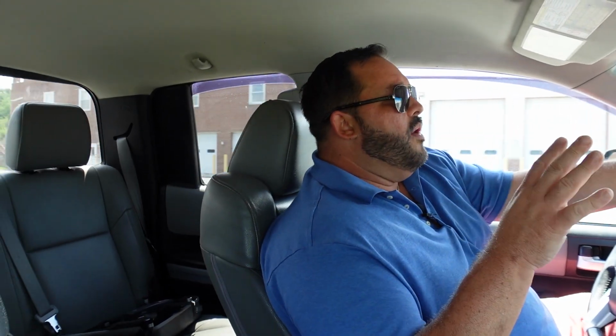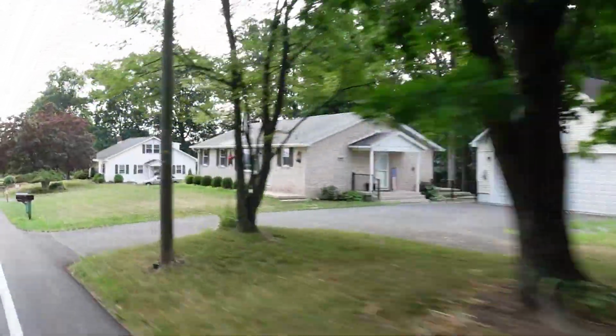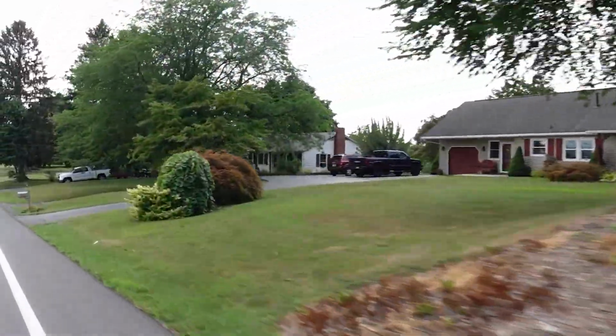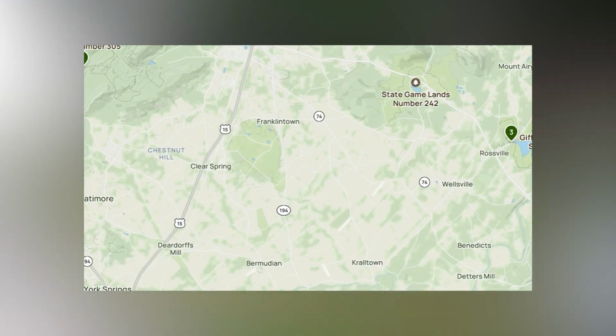So now we're going to make our way down south into Dover. That's going to be the next largest town on our way through Northern York. But we're going to be popping into these small little towns. Now don't blink or you're going to miss it. This town here is just south of Dillsburg. It's called Franklintown. Not very big, probably about 3/4 of a mile long.